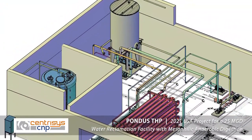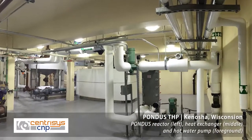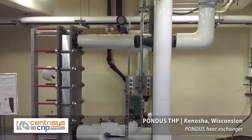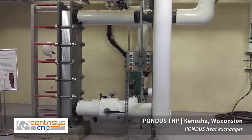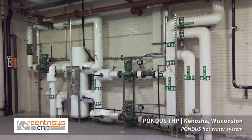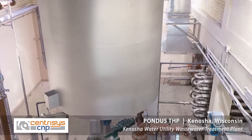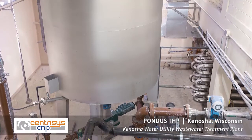It's different to some other processes on the market. It uses temperature, heat, and alkalinity to break cells down. So that's the main difference. It's a lower, medium heat and a caustic soda to break the cells down. That's the biggest difference to most other processes which use high pressure steam.